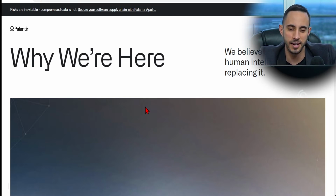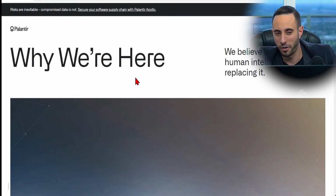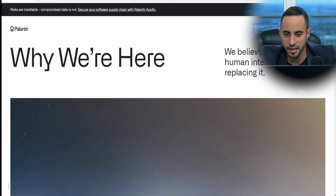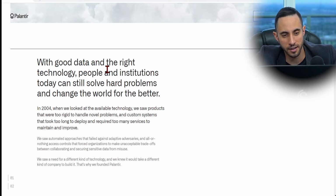Palantir is definitely a data company with 3 unique systems. Now, I want to quickly go to the About Palantir tab to get a better understanding of what they do. So why we're here. We believe in augmenting human intelligence, not replacing it. With good data and the right technology, people and institutions today can still solve hard problems and change the world for the better.